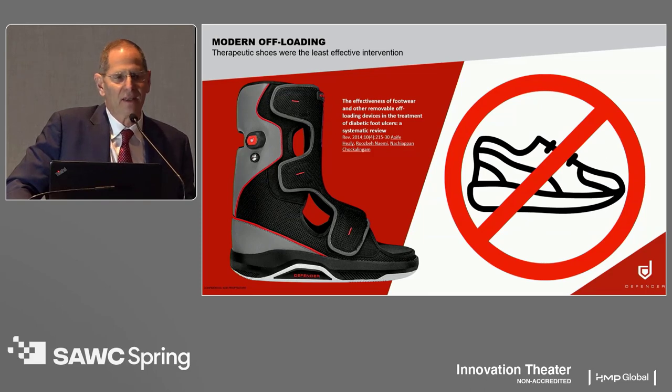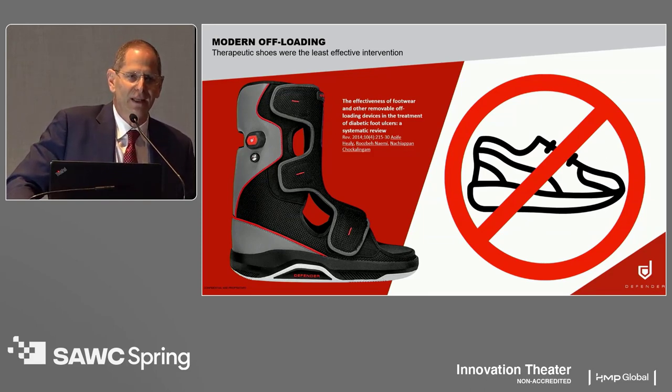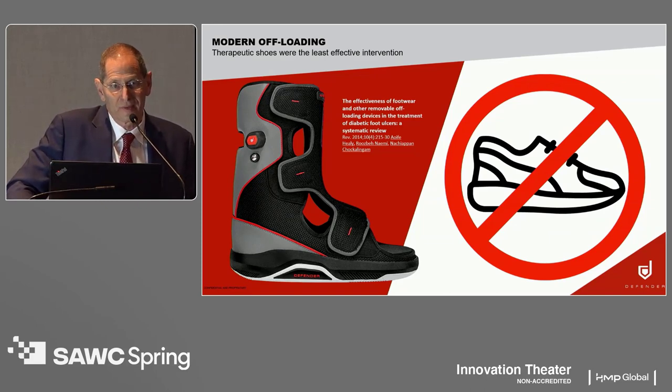And sure, casting, still the best treatment. But if we're only casting 2% of the patients with this disease, with this mortal wound, we're never going to make a difference.